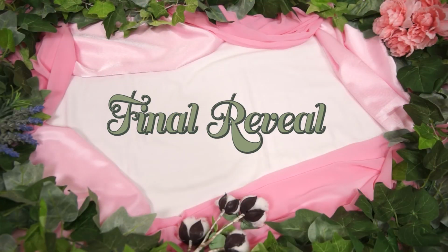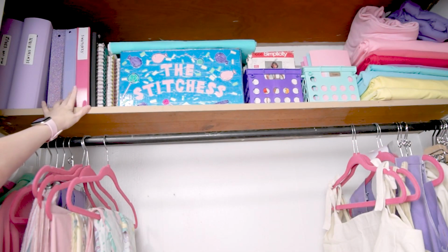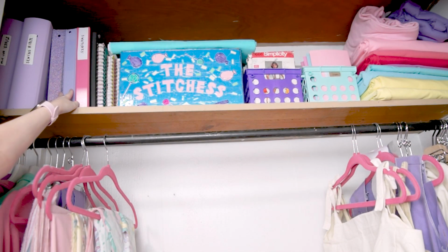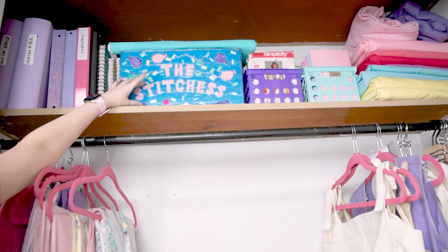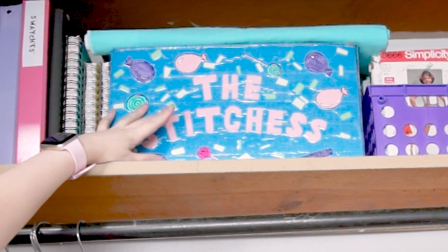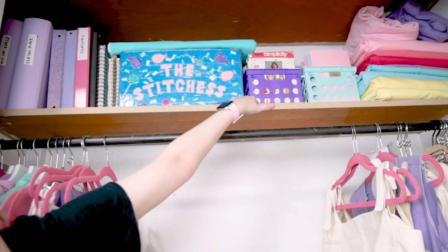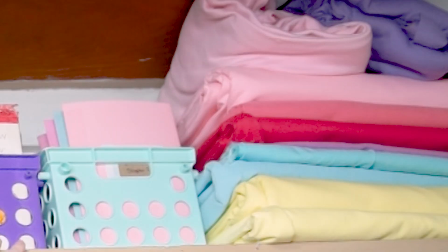I'll give you the briefest of tours. I had enough space on the top shelf area for all of my binders and sketchbooks, as well as this box that contains secrets. It's just an old plush that I made many years ago that mildly freaks out my husband. Shout out to the small portion of my audience who have been around long enough to remember where I got this box from.